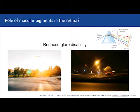So if you're looking at bright lights like I am right now, you get a lot of scatter. Luckily, I've got lots of macular pigments. It's not bothering me too much. But some of us find driving at night with headlights or looking into the sun quite difficult. And in fact, that's because you get a lot of scatter. And if your macular pigments are low, they're not blocking some of that scatter.